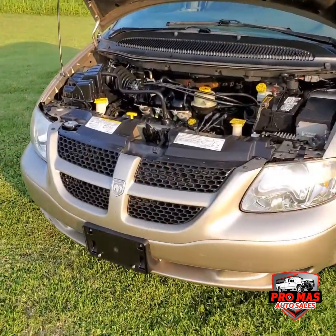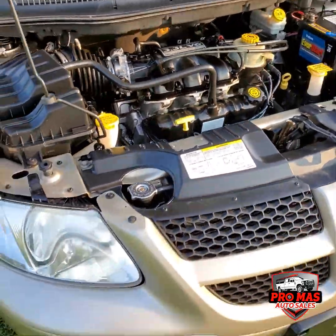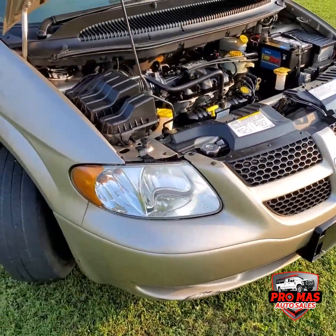Okay, I'm going to show you the motor. It's got a 3.3 V6, very low miles, 99,000.